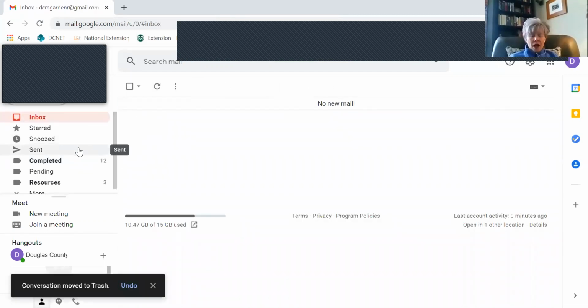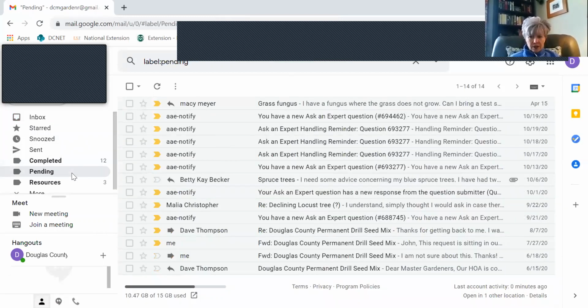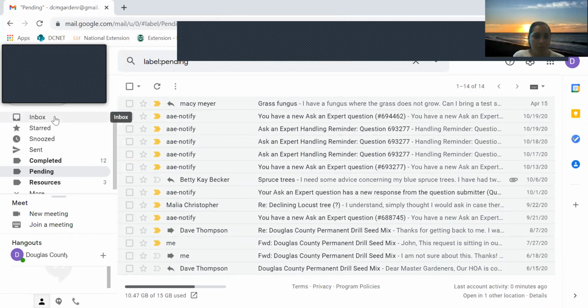Yes, John. What are the guidelines for using pending? Like, if something hasn't been answered yet and you would consider it not resolved, would you send it to pending? Would you also leave it as unread in the inbox?